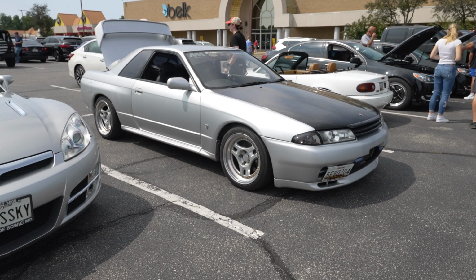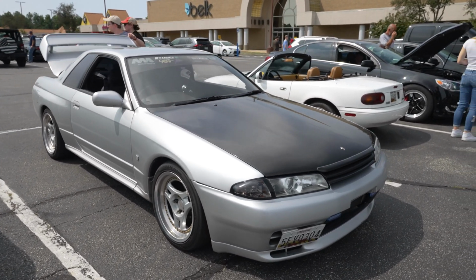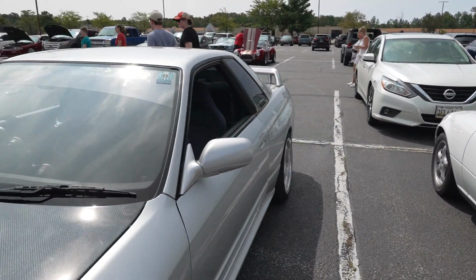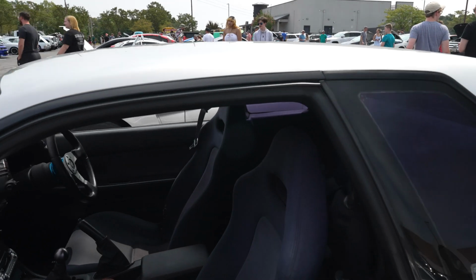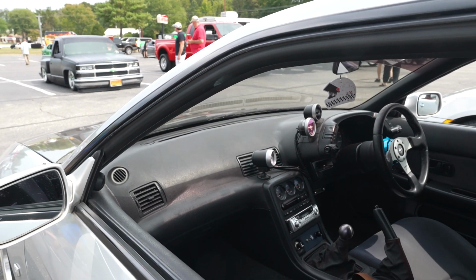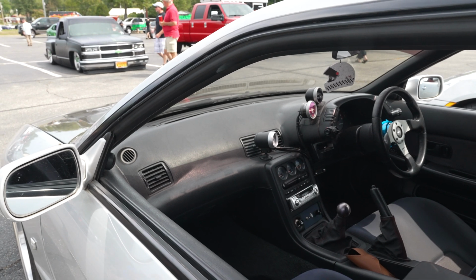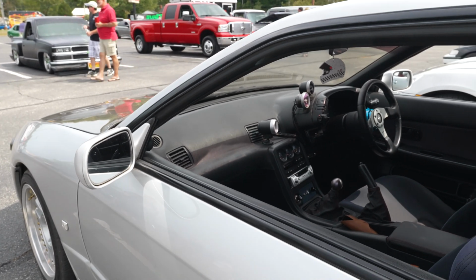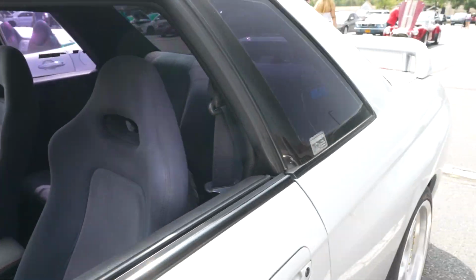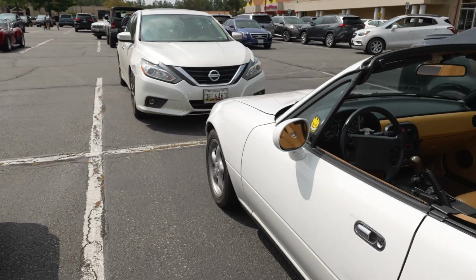Rocking the carbon hood. Let's see if he's got the dash bubble. Not to embarrass him or anything, but you know. Let's see how it's set up. Got a little Link ECU. No. Oh, he's got just, you can't really see it. He's got just a little raise on the dash, but that's awesome. Real clean. All stock interior. I like it. I like it.